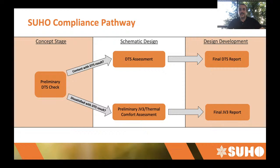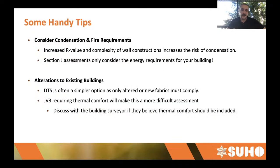Alternatively, if your client has to have a darker roof color, if you don't want under slab insulation, if your slab's on the smaller side in terms of area, or maybe you're just looking for a slightly more flexible solution, then JV3 is still probably the obvious option if any of those things arise. And then we continue on through for the final JV3 report.